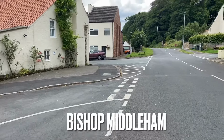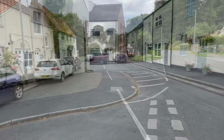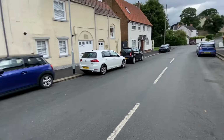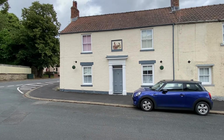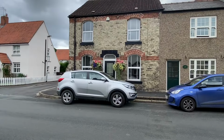So welcome to another video, and I'm in the village of Bishop Middleham. And look at this nice street. This is Church Street, and over here must have been a pub called the Dun Cow. Obviously it's someone's house now. It's a bit of a shame. That's quite nice, that house on the end there.